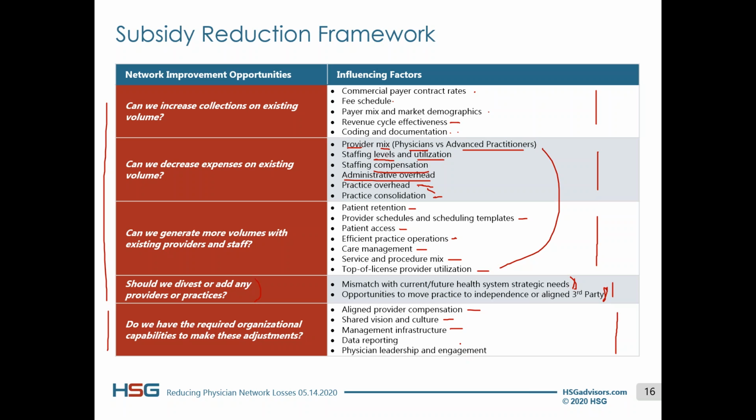Third is having management infrastructure in place to actually make changes. So the organizations that we find struggle the most with subsidies or losses on a physician network are the ones that are historically underinvested in management infrastructure as opposed to overinvested. We have too few people trying to manage too many things. When that happens, processes either don't get put into place at all or get broken quickly.